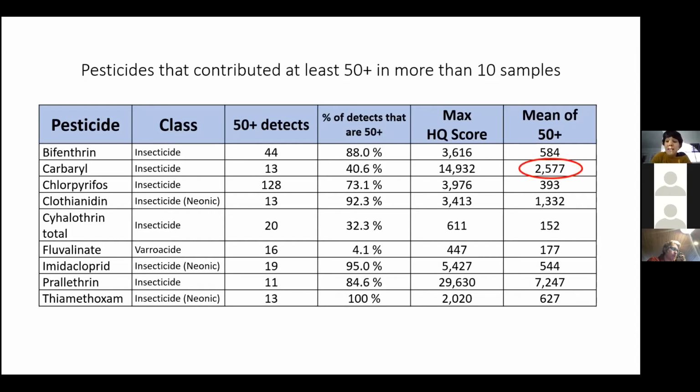And I wanted to highlight the ones that on average are contributing quite a lot to the HQ score. So carbaryl on average is contributing 2,500 points. So that's above our 1,000 threshold. Clothianidin is the same. And prallethrin is really the outlier here. When we find prallethrin, it's often at a very high score. The max it ended up adding to any individual sample was 29,000 points. So that's, of course, almost 30 times above our threshold, and that is of concern.